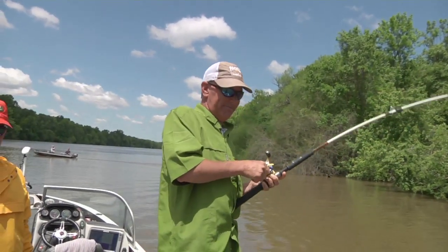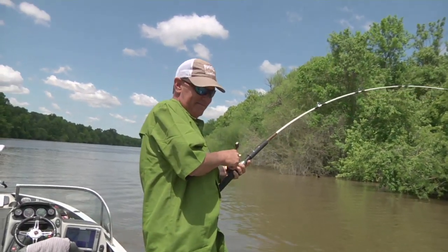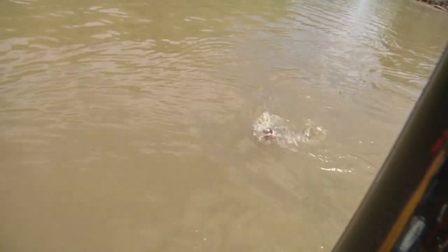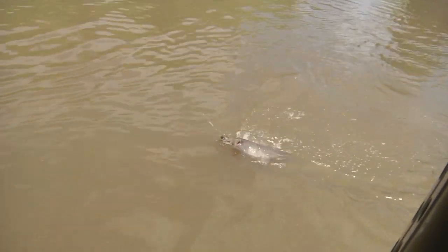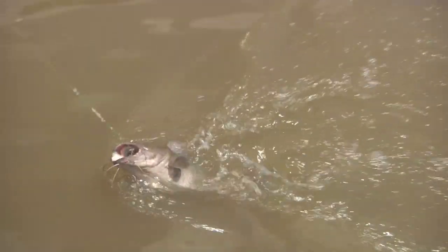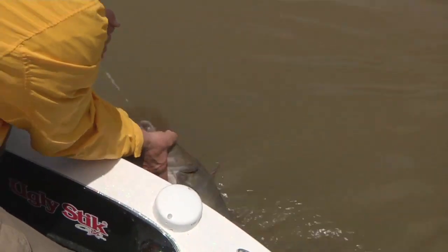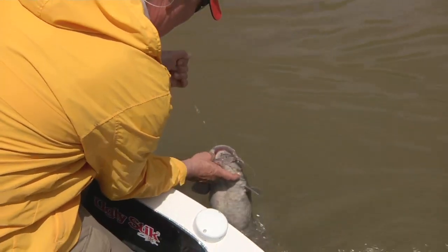Let this old ugly stick get him up here. You gonna lift him? I'll lift him. I'm gonna put him right in your hand. Yeah, man. There you go. Get him over here. Come here, kitty. Kitty, kitty, kitty. Told you there was a flathead down there. Yeah, you did. Grab him by that bottom lip there. Yeah, man. Grab him in the bottom lip. He won't get you. Right there.